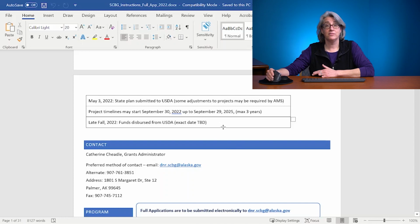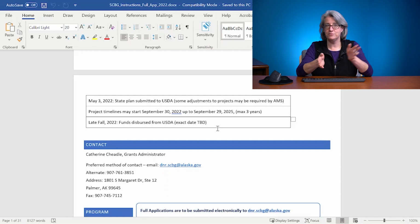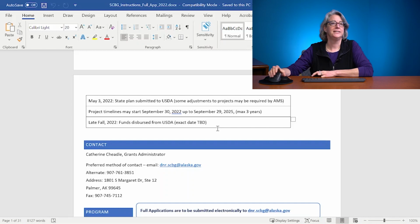Project timelines for getting the work on the ground can begin as early as September 30th, 2022. So again, if you give an application in March, you're not going to be starting the project in April. You might plan to start in September of 2022, or actually in October. This is an up to 3-year window. You can do a 1-year or 2-year project. Most of them are about 2 years. You can have up to 3 years. That's the end of September 2025.